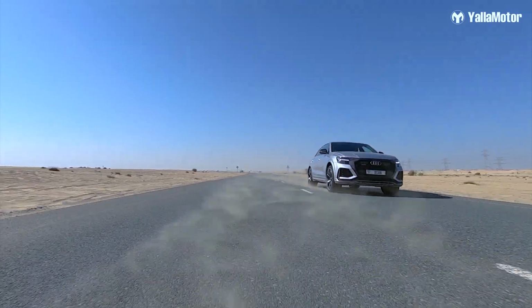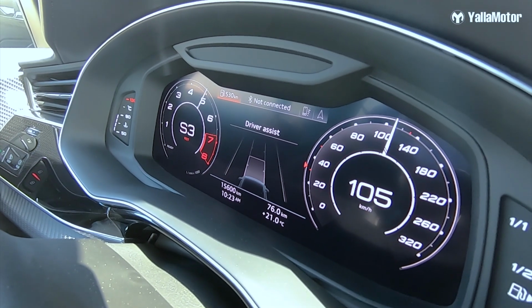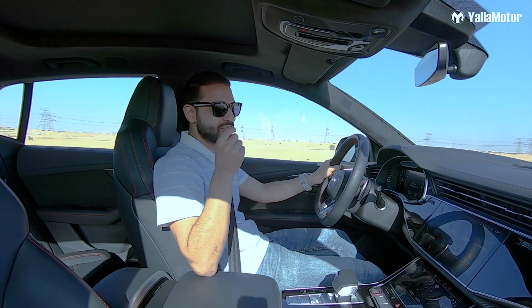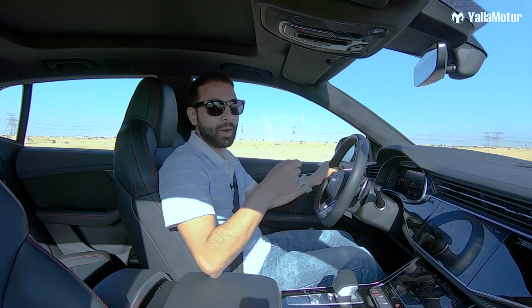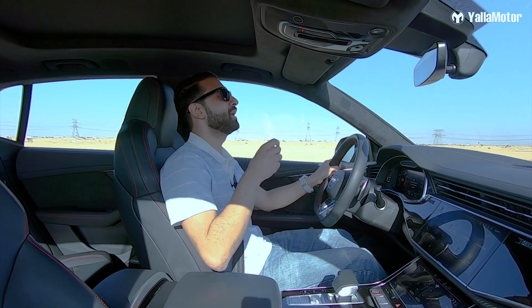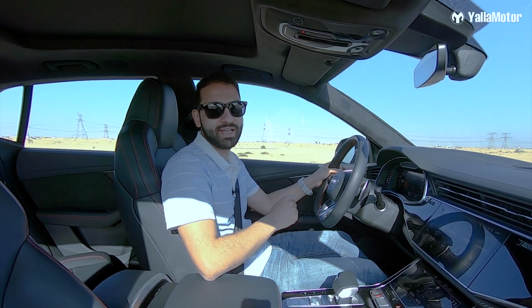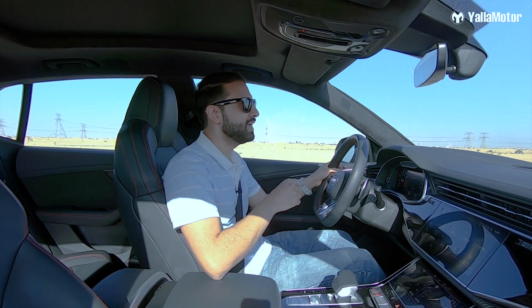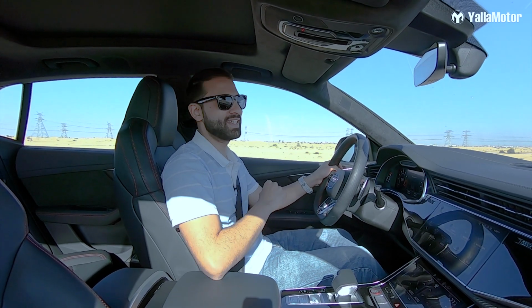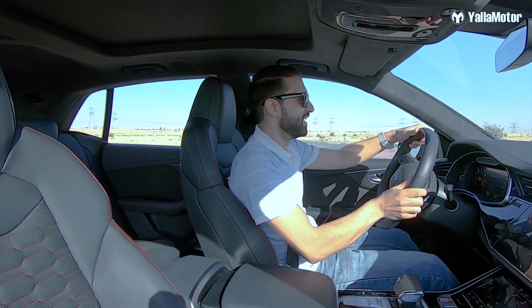For instance, it will do 0 to 100 in just 3.8 seconds, shaming supercars that cost twice as much. It has a top speed of 280 kilometers per hour, making it faster than some of the best-known sports cars in the market. And when you do reach a corner, it will gladly kick its tail out. And trust me, that's just the tip of the iceberg.